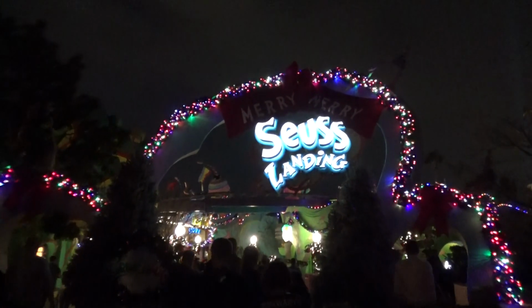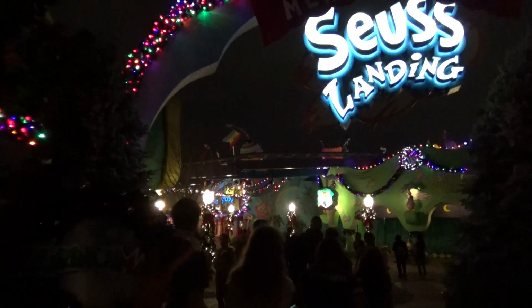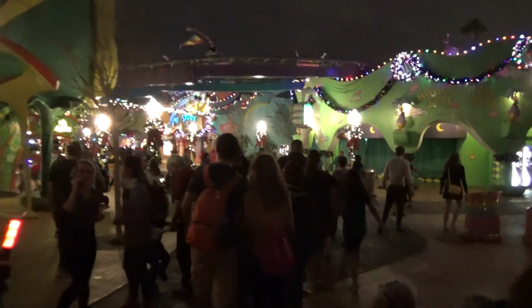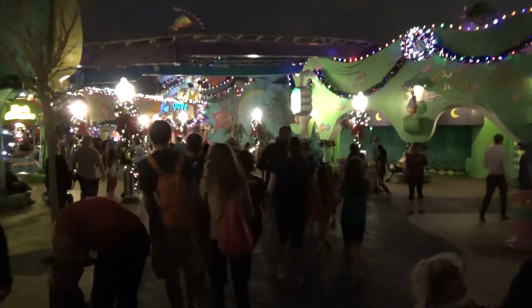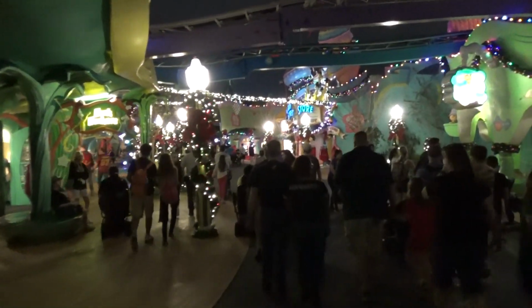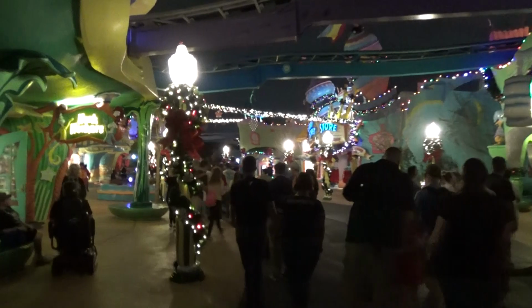Well, that'll do it for our time here at Universal Studios today, and we're going to exit through the Zeus Landing area. We got to see pretty much all of the new offerings for the Christmas time. We did not get to go see Grinchmas. We've seen Grinchmas before, and Grinchmas is wonderful, but we did not get to see that today. We'll have to come back.